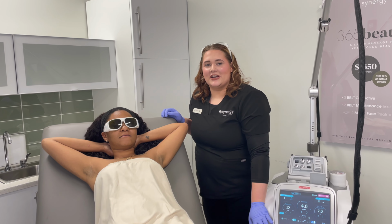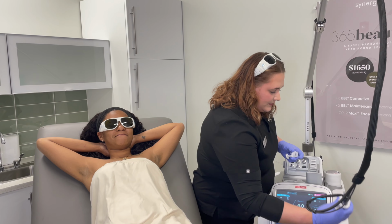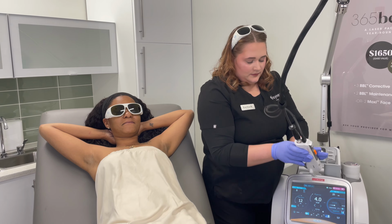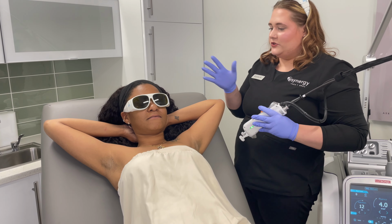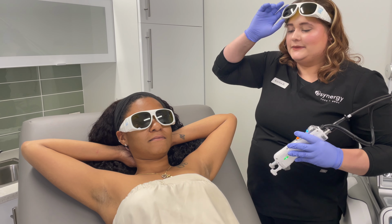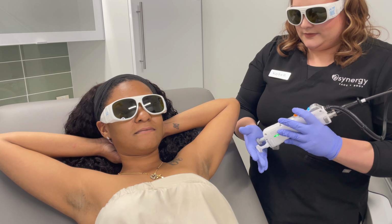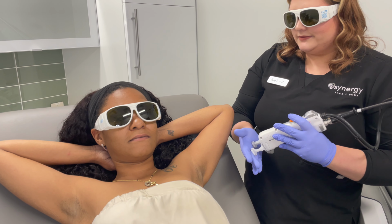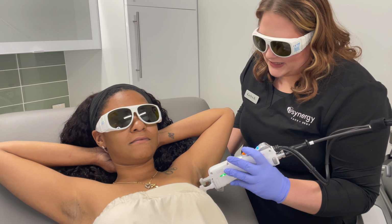So now we're going to start our treatment on Rachel's underarms. Going to do a test spot before we do the full treatment, just so you can get a feeling for what this machine feels like. So we're going to get started now. I'm going to do a test spot right here.